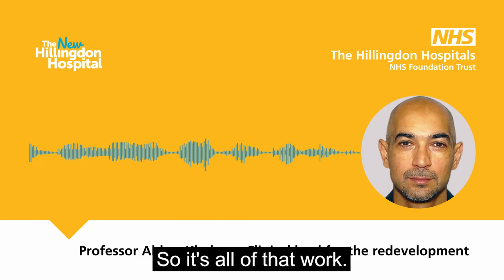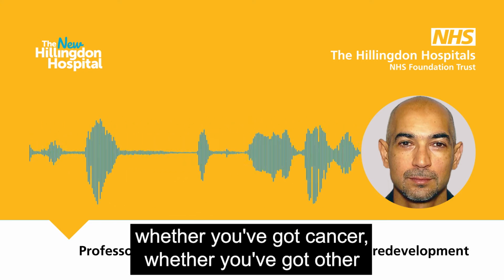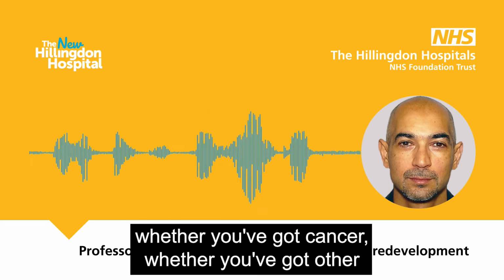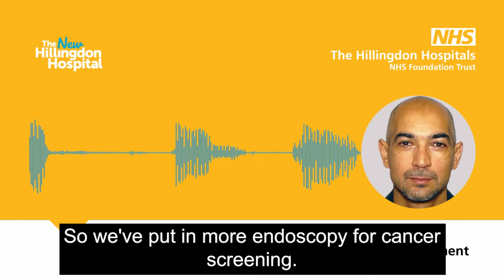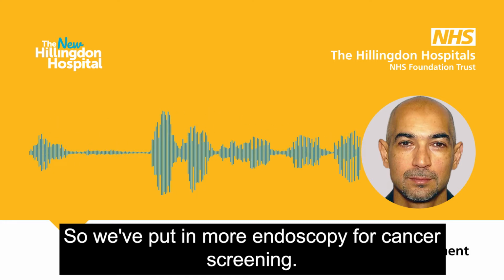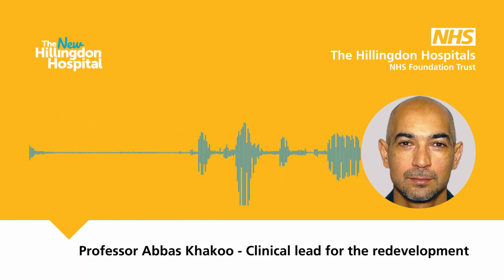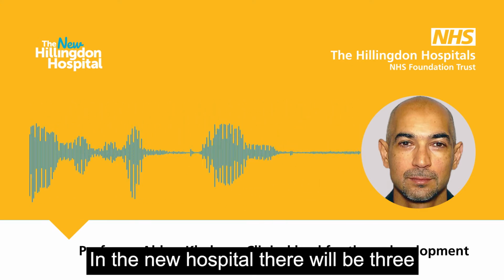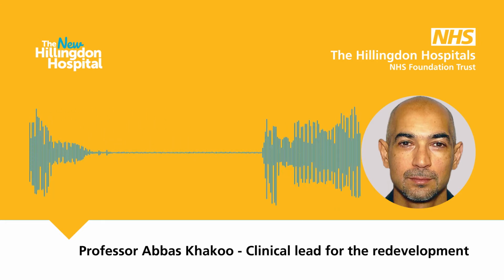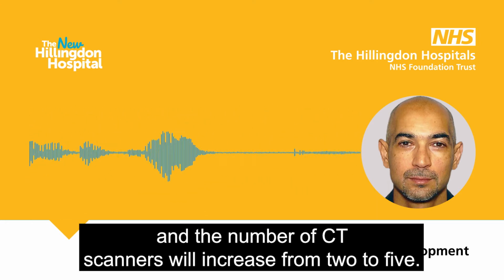So it's all of that work, and plus, for example, we know even in elective care, whether you've got cancer or other health problems, you're going to need more diagnostics. So we put in more endoscopy for cancer screening. At the moment, we have one MRI and one mobile MRI. In the new hospital, there will be 3, all as part of the build, and the number of CT scanners will increase from 2 to 5.